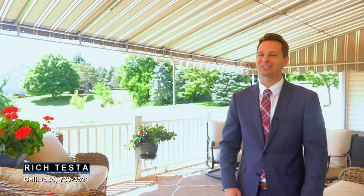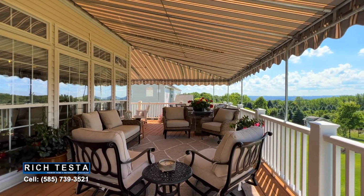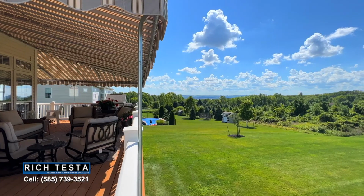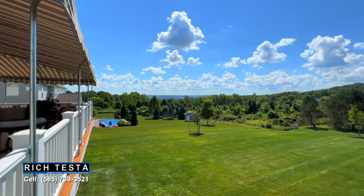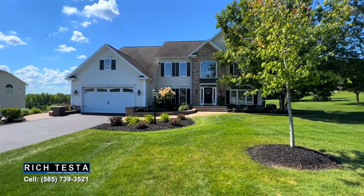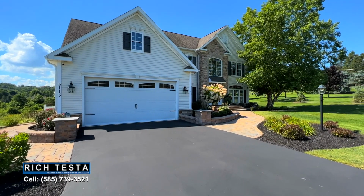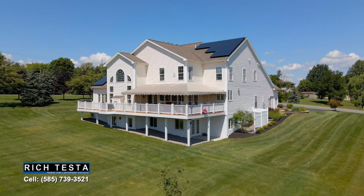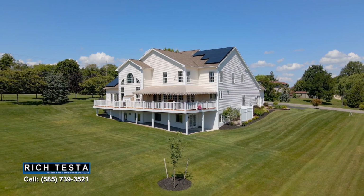Enjoy this entertainment-sized deck with phenomenal views, with multiple sitting areas for guests and an awning for cooling shade, all overlooking the sprawling backyard, complemented with exquisite landscaping and stonework. The exceptional quality and craftsmanship is evident in the details, with maintenance-free exterior, architectural detailing, which makes this truly a one-of-a-kind property with Canandaigua Lake views.